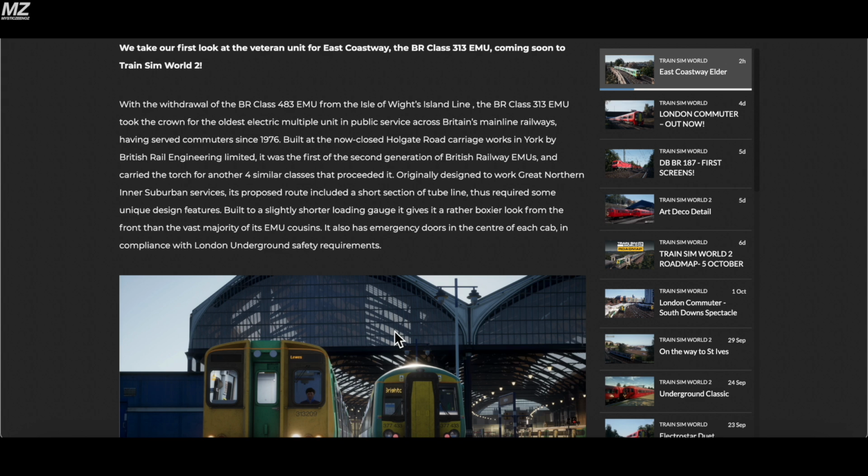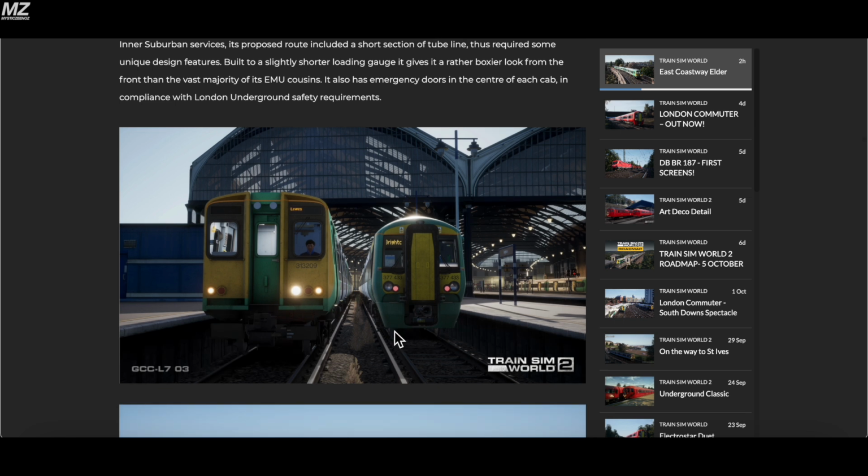I believe that's referencing the 314, possibly the 315, the 507 and 508 from Merseyrail, I believe. But it says, originally designed to work Great Northern inner suburban services, its proposed route included a short section of tube line, thus required some unique design features. Built to a slightly shorter loading gauge, it gives a rather boxier look from the front than the vast majority of its EMU cousins. It also has emergency doors in the center of each cab in compliance with London Underground safety requirements. And here we have a picture of it at Brighton.